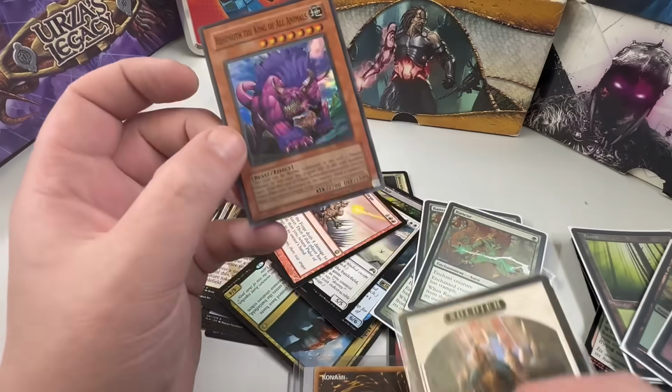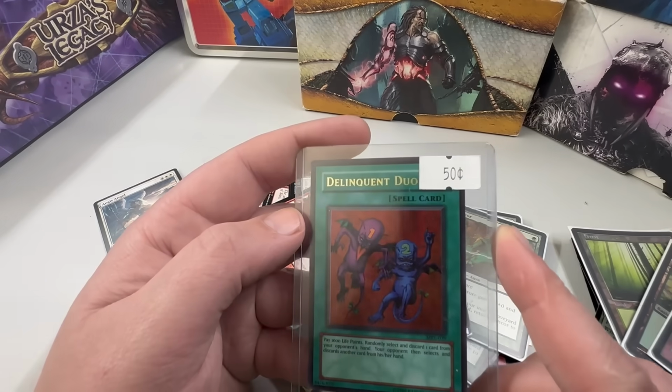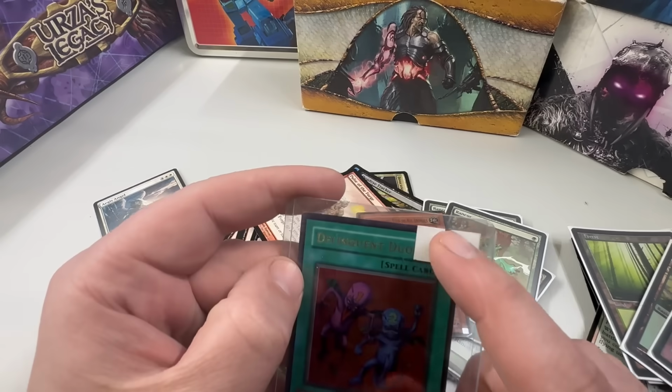My favorite part of this collection, and the funniest part, is that I actually found the prices of those Yu-Gi-Oh cards. We got 2 random Yu-Gi-Oh cards. One of them was valueless, but Delinquent Duo is actually like 25 bucks. So somehow we spent $400 to buy 8 pounds of Magic cards, and the most valuable thing we got from that buy is actually a Yu-Gi-Oh card. Who would have thought?